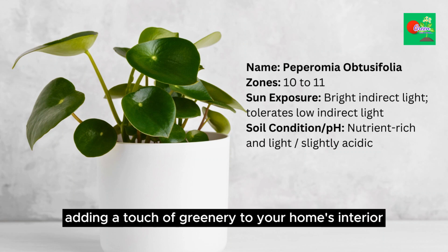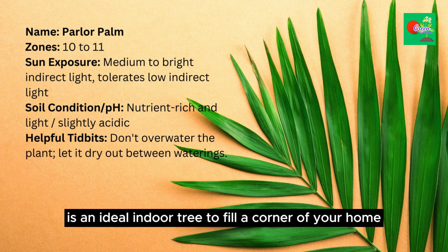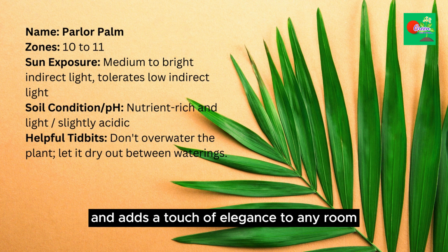to your home's interior. The parlor palm, with its graceful fronds, is an ideal indoor tree to fill a corner of your home. It thrives in moderate to bright indirect light and adds a touch of elegance to any room.